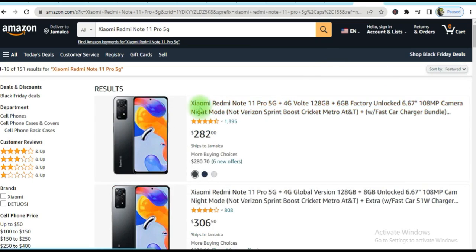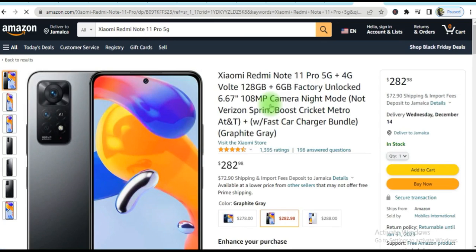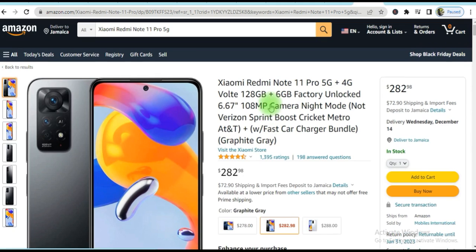Next on my list is the Xiaomi Redmi Note 11 Pro 5G. The processor 2.2 gigahertz, RAM 8 gigs, storage 128 gigabytes. The screen size a little bit larger than that of the Pixel 6a, so we're looking at 6.4 inches. The refresh rate is also higher, so looking at 90 hertz. Battery 5000 milliamps. This is a quad cam smartphone.